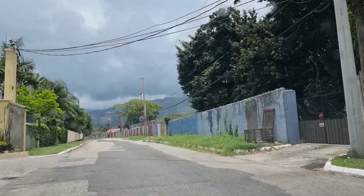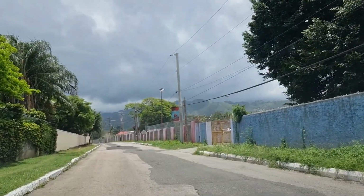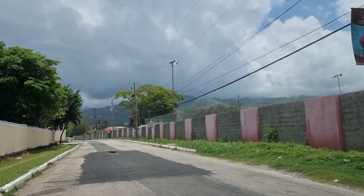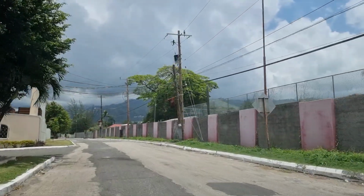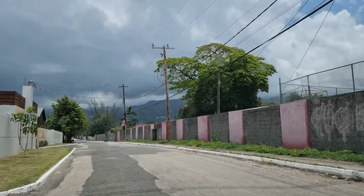So a lot of apartment complexes, and we have Campion back entrance on this road as well. Campion College. Anybody watching went to Campion or are probably teaching at Campion, or have a child or a family member attending Campion, let me know in the comments.